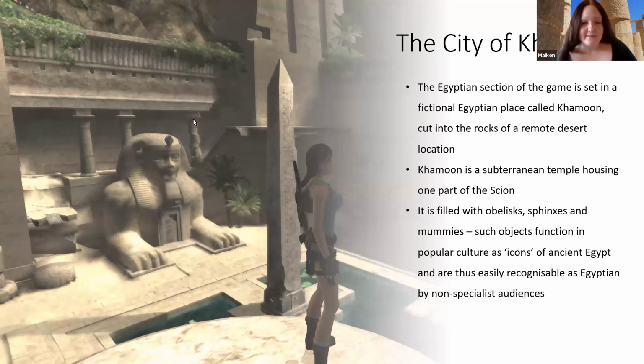And the other thing we see as well, in addition to these sort of stereotypical images of obelisks and sphinxes, we also see mummies as well. And all of these objects, so mummies, obelisks, and sphinxes, in popular culture, serve essentially as icons of ancient Egypt. So they are easily recognizable as Egyptian, even by audiences who are not familiar with ancient Egypt. So it becomes apparent straight away to the audience that we are somewhere in Egypt.